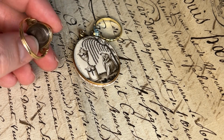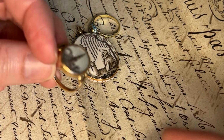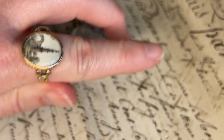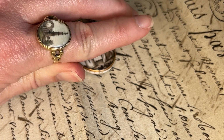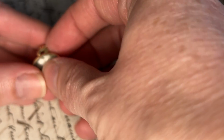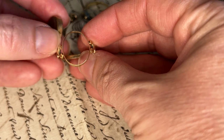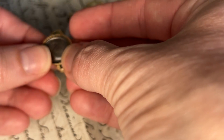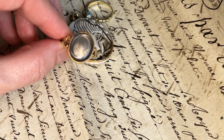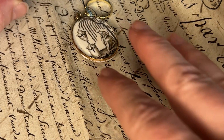This is not a mourning ring. There are no real symbols of mourning on this. I do think it's a sentimental or a love token piece. And when worn, the hair would have sat right next to the skin, the hair of the loved one. But it wasn't until I got it home that I discovered this little mystery. This pops out and you can reverse it. Pardon my fingernails. Manicures and restoration don't go together. So it can also be worn like that.